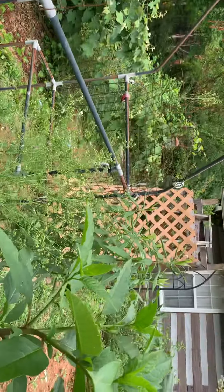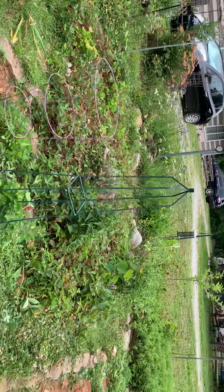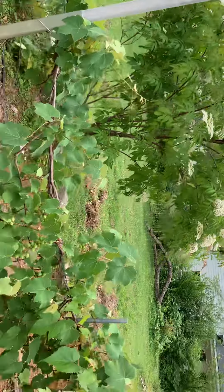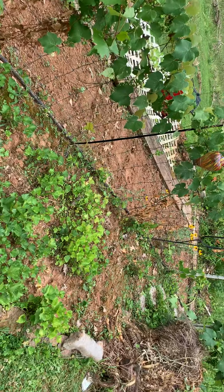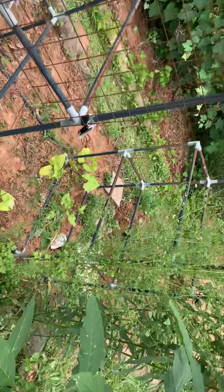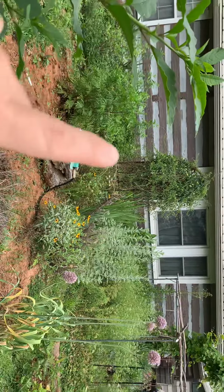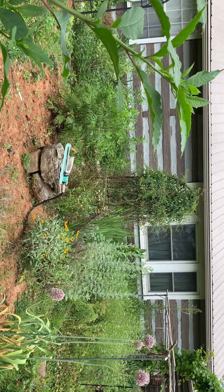All right, let's pan so you can see how the garden's growing. Elderberry coming up in 3, 2, 1. Whoa! Grapevine, lots of grapes. And back to Inky. All right, y'all. Thanks for coming with me on this longer than usual tour. Look at the wasps on my maypop. Wonder if they're building something in there.